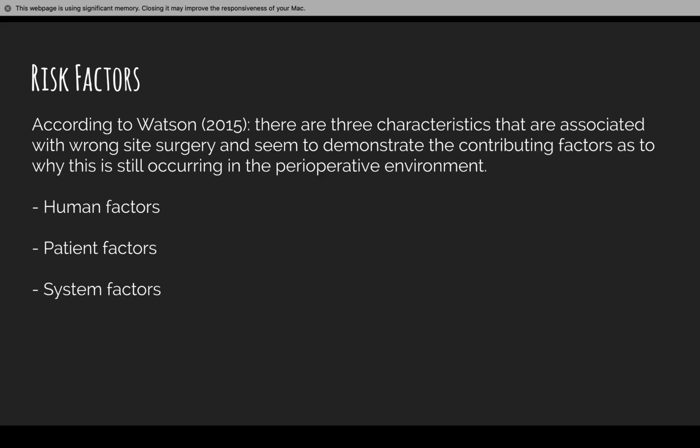According to Watson, there are 3 characteristics that are associated with wrong side surgery and seem to demonstrate the contributing factors as to why this is still occurring in the perioperative environment. These characteristics include human factors such as communication, culture, distraction, lack of reconciliation of patient information, ineffective team dynamics, and lack of patient participation. For patient factors, we have things such as emergency cases and unusual patient characteristics. For system factors, we have things such as time pressure for starting or completing procedures or logistics such as turnaround time, rescheduling, multiple surgeons conducting surgery during a procedure, and multiple procedures being conducted at one time.